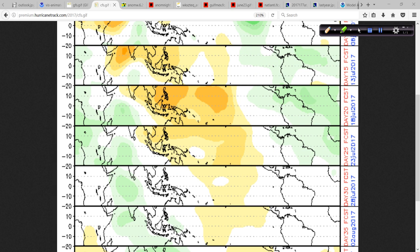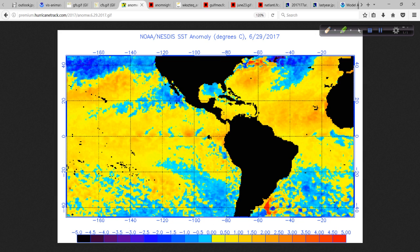So the bottom line is, for the next couple of weeks, things should be pretty much where they should be. Does that make sense? That, climatologically speaking, it's slow, and I think it's going to be slow as we get into July.